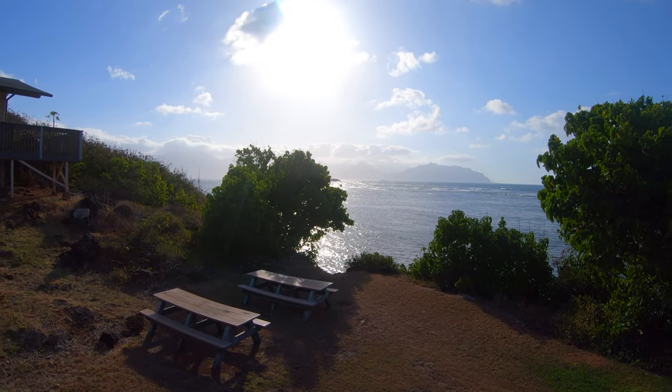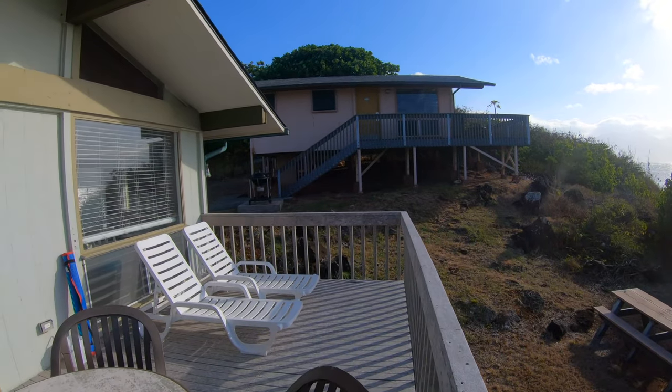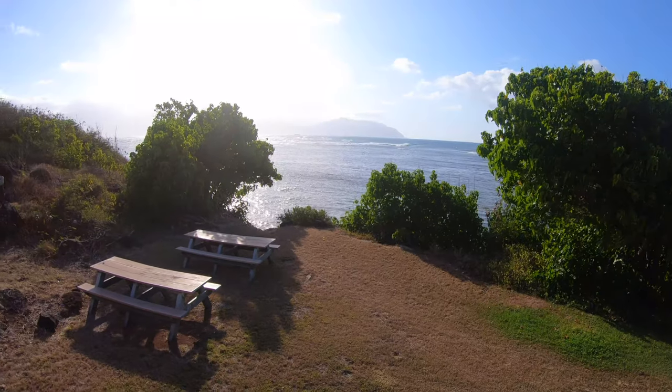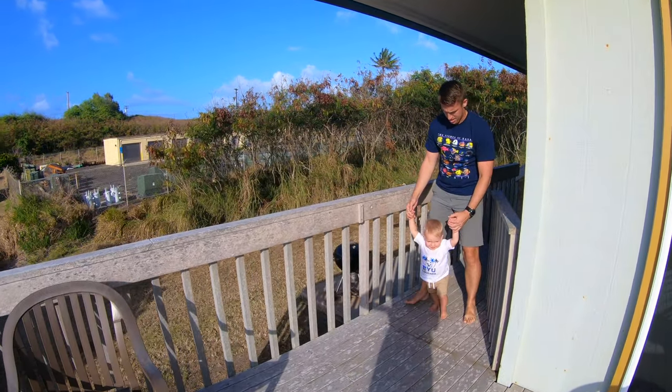So we can see the mountains across the bay. It's really relaxing and nice. I don't think we have any neighbors either, so we can come and relax. There is a person in the water. There's one person somewhere. But Ollie's been enjoying exploration, huh?